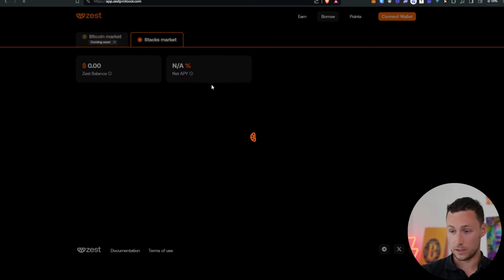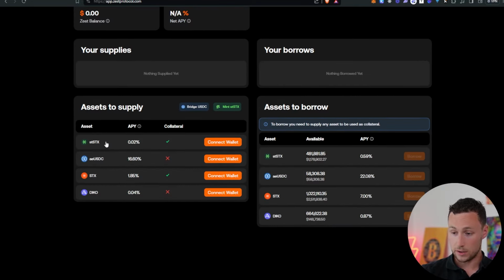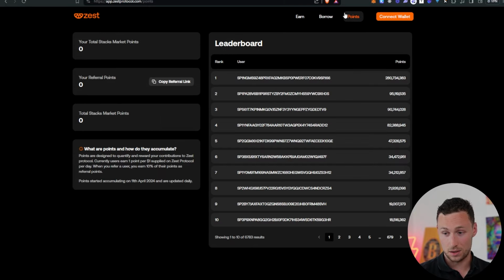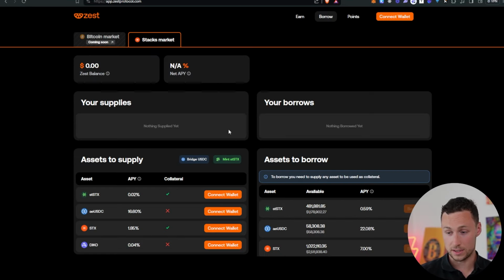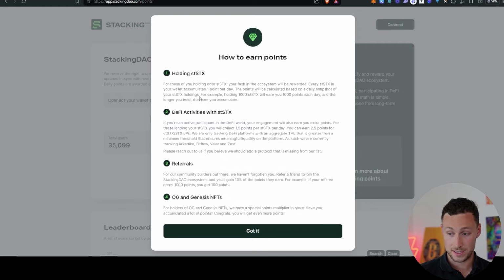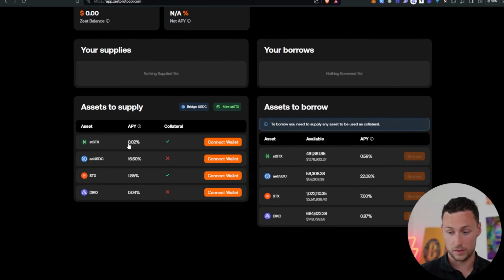And so what you can do on Zest, the pools fill up pretty quickly when they come open, but what you can do is deposit your STX on there. And that's pretty cool, because Zest also has points. So then what you're doing is you are farming those 1.5 points per STX on Stacking DAO, and you are also going to farm points over here on Zest.